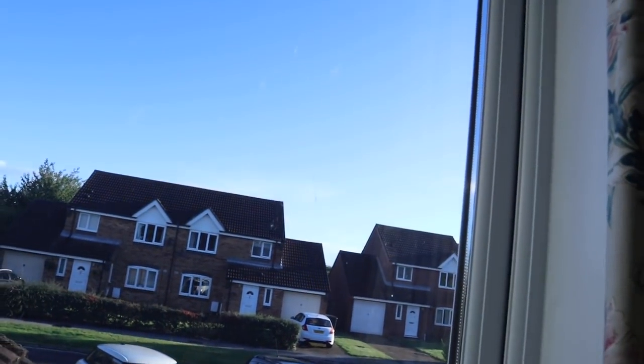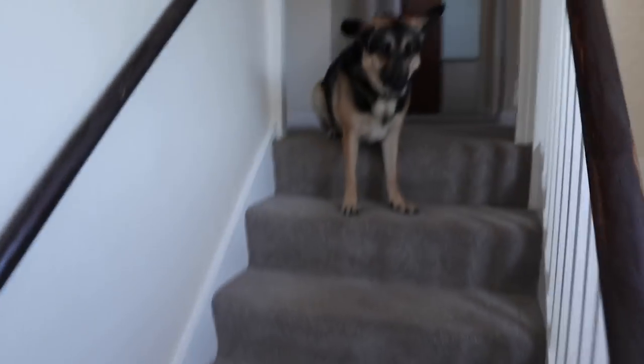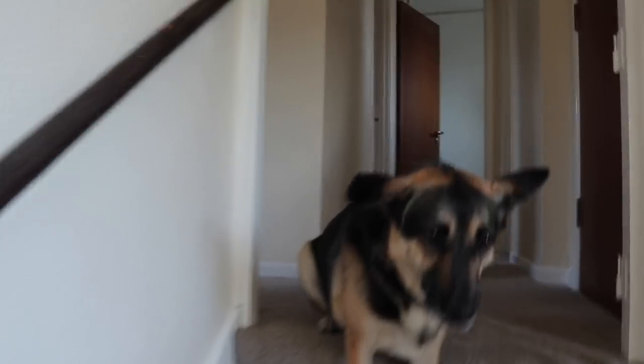And then if we head up the stairs past these horrible curtains, out there is the porch that I showed you at the beginning. Walk up the stairs again, you get a nice little view out there. And then walk up these stairs. Molly is sat here waiting for me. And then this is the upstairs. It's a two-bedroom house, but it has got a fair bit of storage, which is quite nice.